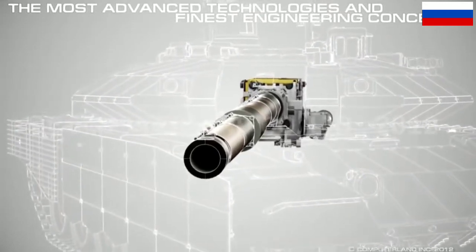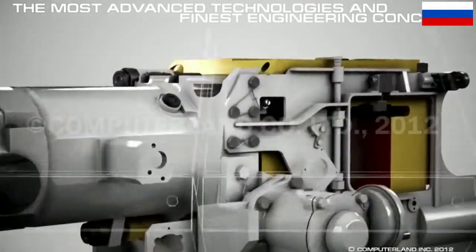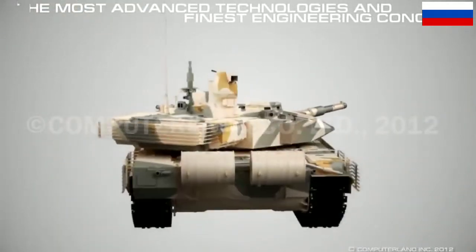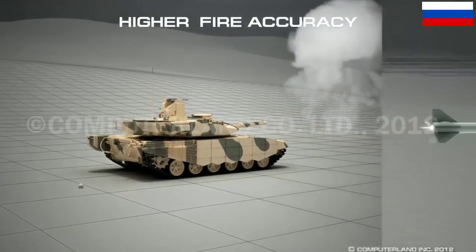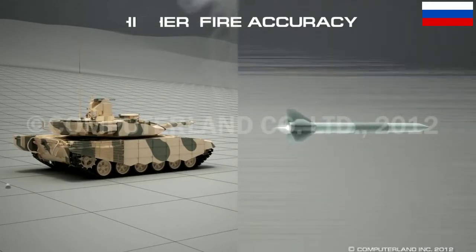The most advanced technologies and finest engineering concepts, well grounded in years of experience in tank and artillery design and manufacturing, are applied in the making of the enhanced 125mm gun. The improvements have provided for higher precision and fire accuracy due to the new constructive solutions and technologies introduced at the production stage.